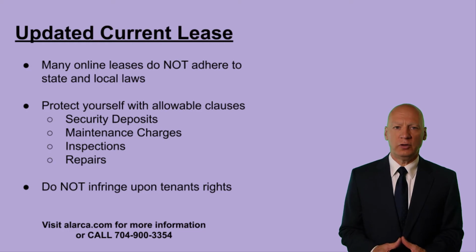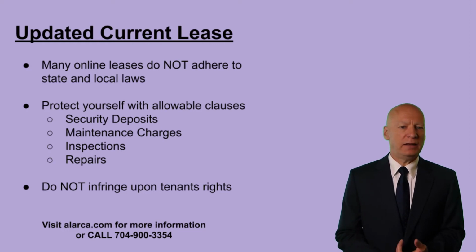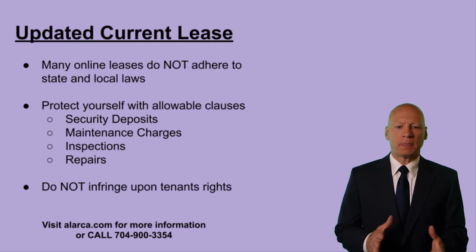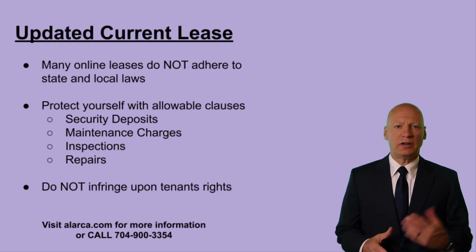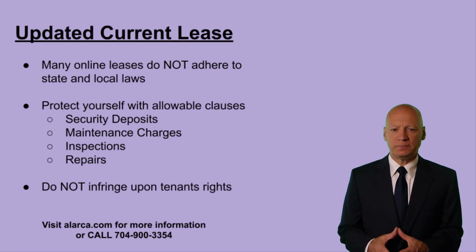Additionally, these leases are often very brief and don't include all the protections that a good property management firm's lease will include for you, particularly regarding maintenance, property assessments, inspections, how to get access to the home, and things like that. You also want to make sure the lease doesn't have things in it that will infringe upon the tenant's rights, such as unannounced visits and those types of things.